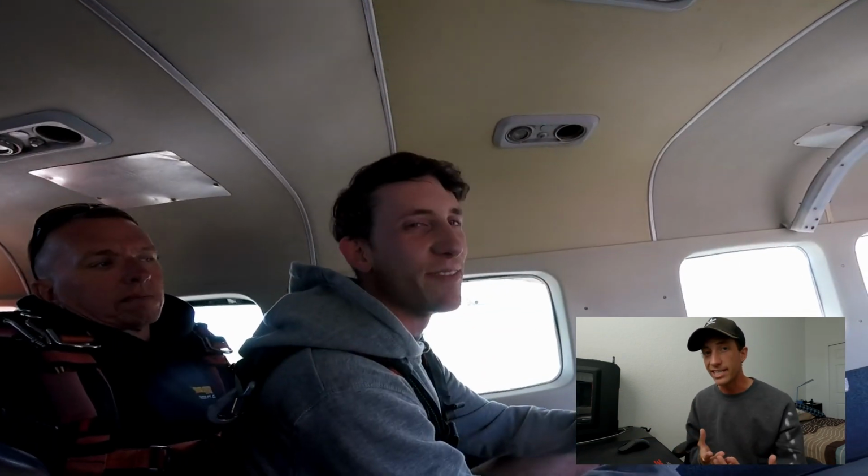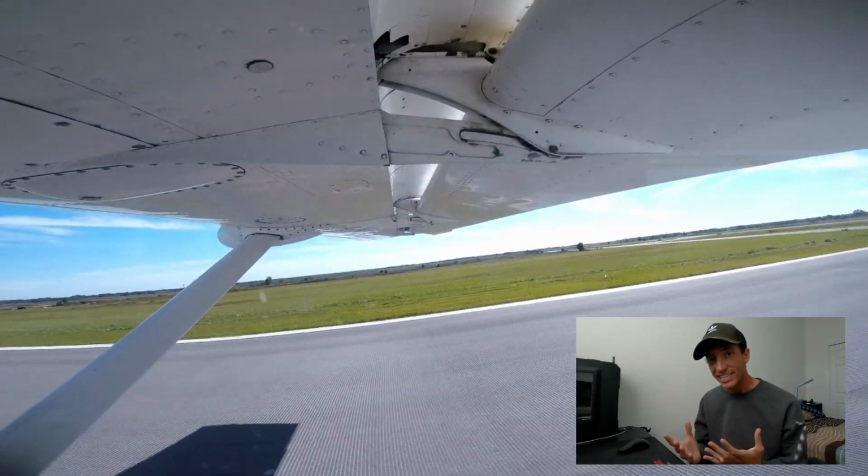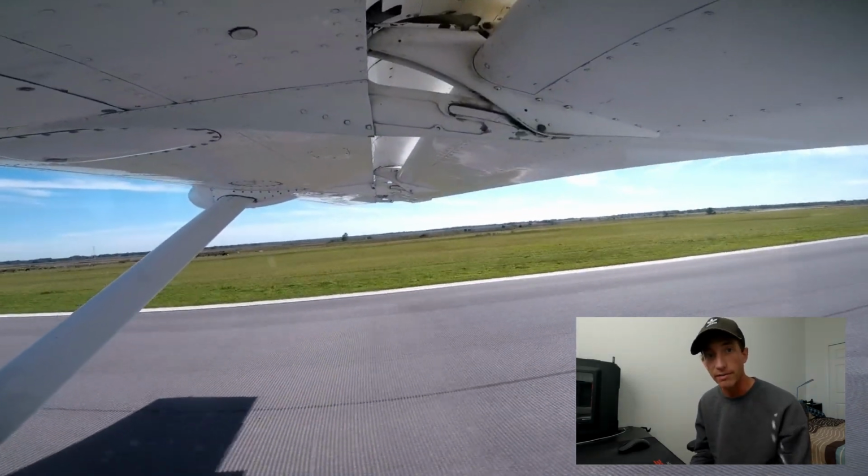The planes that they take up are these really small planes. If you've only been in commercial airlines, then you're not used to something like that. They're very shaky and it feels very strange flying up, but it was a really cool experience having to fly in those.